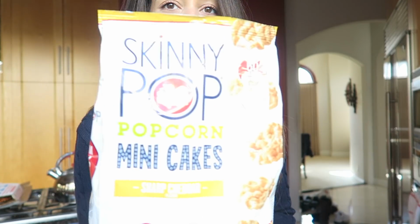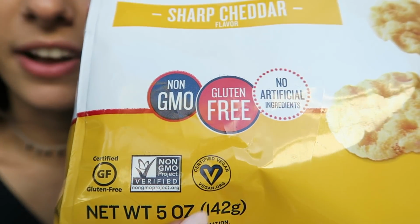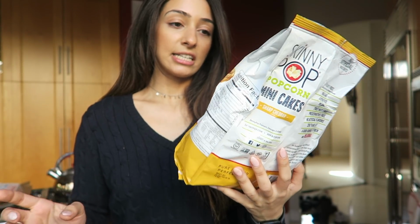It's pretty good. And then my other one, I don't know why I never knew this, Skinny Pop, right here. I usually have the sea salt one, but I saw this one, the sharp cheddar, and I never got it before, because I never knew the cheddar one was vegan, until I saw that it's certified vegan, gluten-free, non-GMO, no artificial ingredients. It's made from popcorn. It tastes like popcorn. And honestly, you can barely taste the cheese in it.